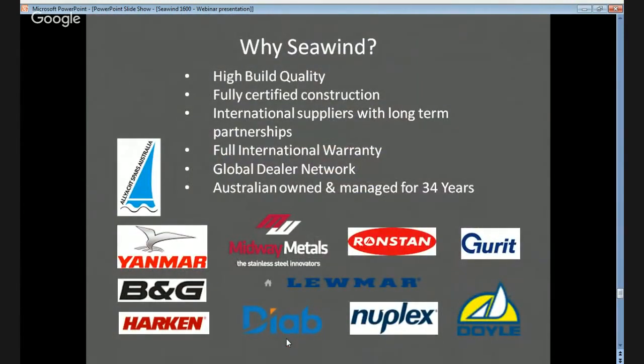So when we look at why a Seawind, why a product from our company, the build quality that we're pitching ourselves for this boat is high. We're not trying to match the mass-produced production cats. We're not trying to match the perhaps higher performance French cats that have got a more Spartan interior. We're trying to deliver something that blows you away in terms of build quality and joinery installation. But we are building it as a lightweight product, and it'll still perform very well.